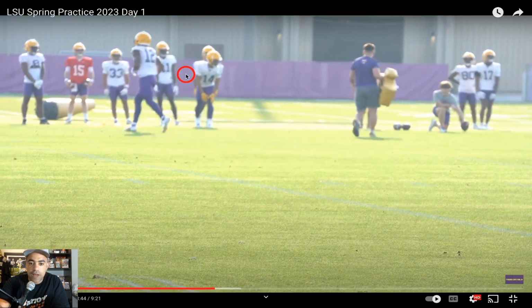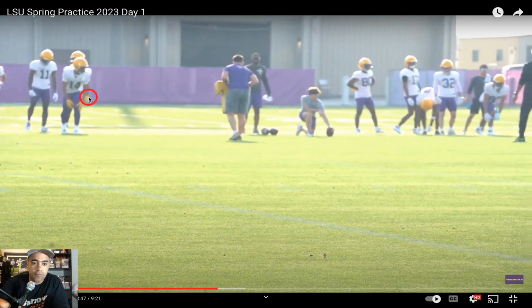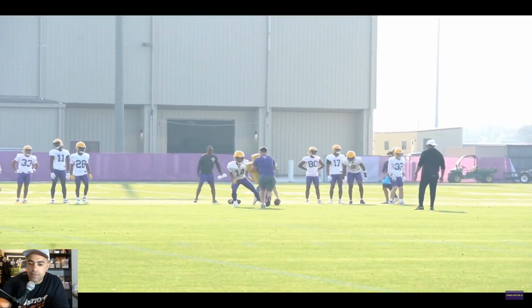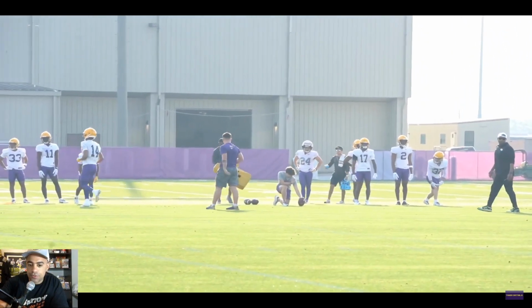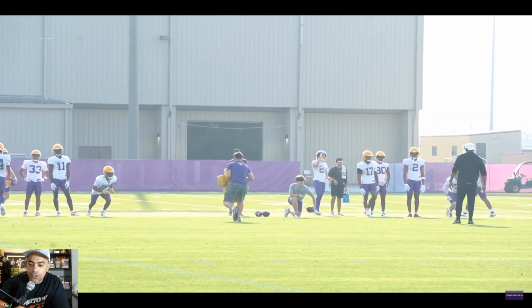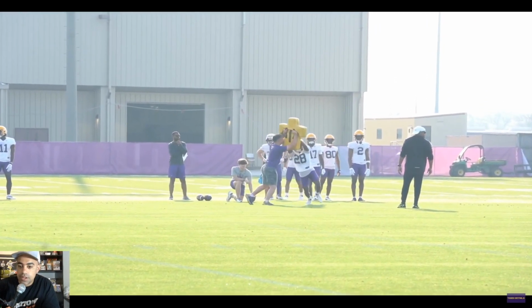This is number 12, Kyle Parker. Lots of new numbers, so bear with us here. Number 14 is Jaylen Brown, 2 early enrollee wide receivers. Shelton Sampson and Kai Prean won't be here until the summer, and obviously they are going through blocking drills. So once again, it looks as if the LSU wide receiver room, in terms of numbers, is fine.